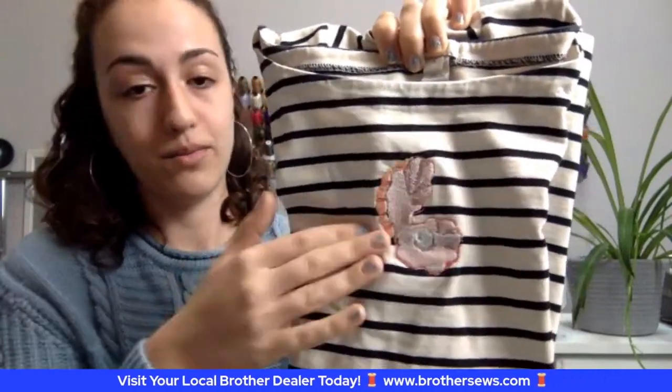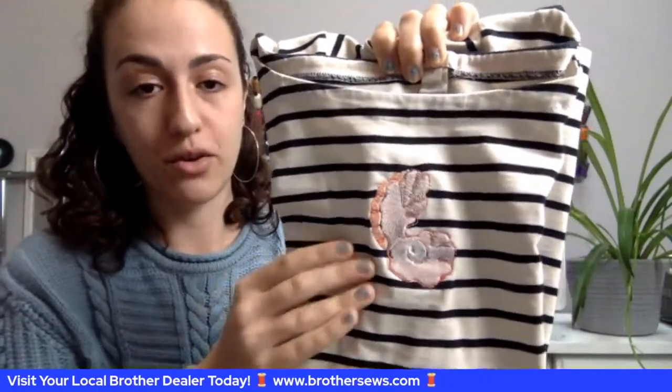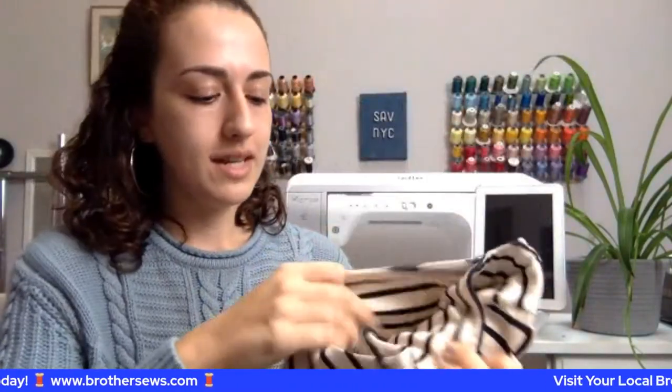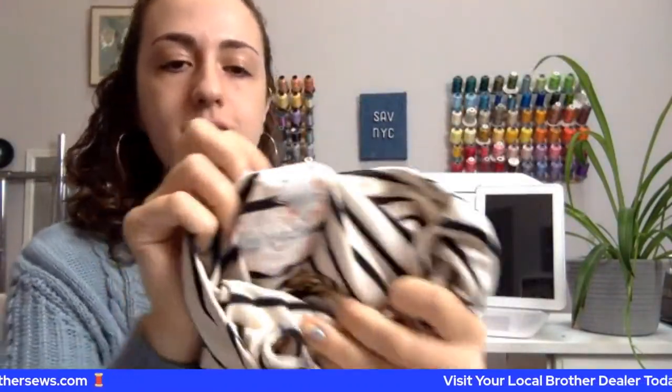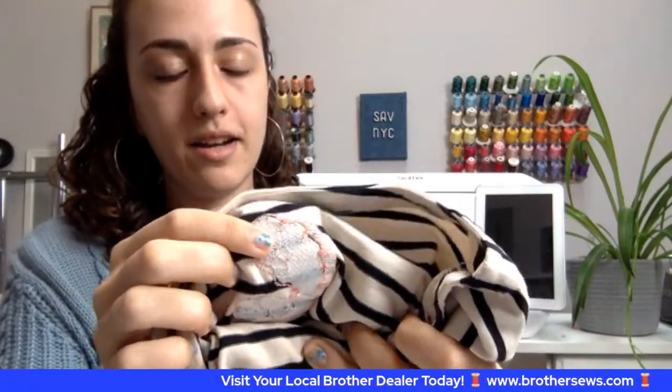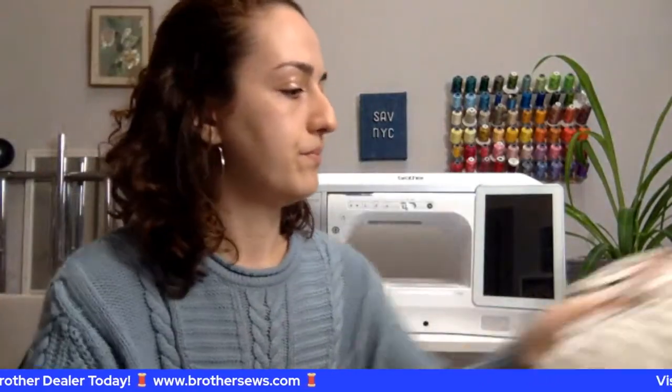That way your bobbin should not be showing through on the top, but you see it on the back of the design. I'll show you guys. You can see the white bobbin thread there. So if I had used black here, it would definitely show through a bit. It would look darker on this light color fabric. So you use a white there.